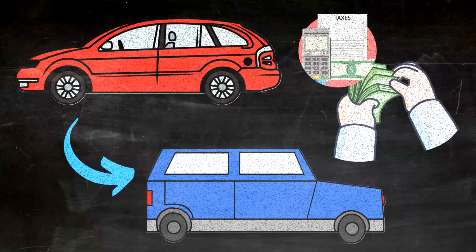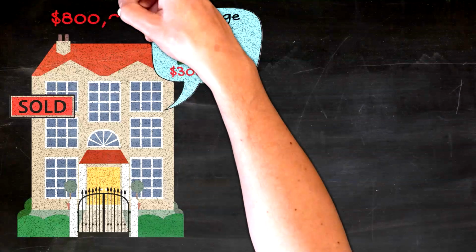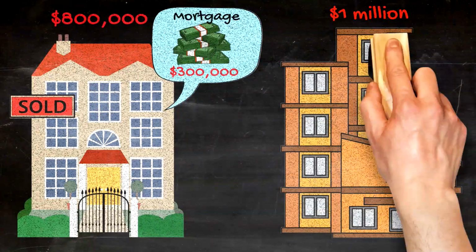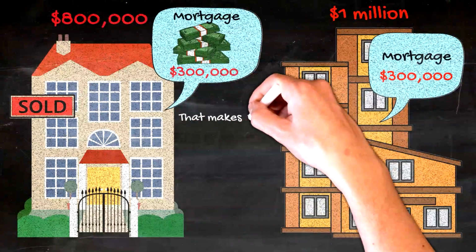So in order to make it work, in our example, where you sold a 4-unit property that had a $300,000 mortgage for $800,000 and bought a new 6-unit property for $1 million, you would need to make sure that your initial mortgage on the new property is at least $300,000 to comply with this rule. All right, so that makes sense, right?